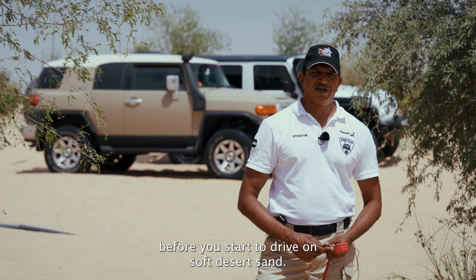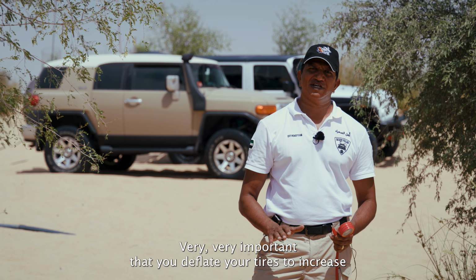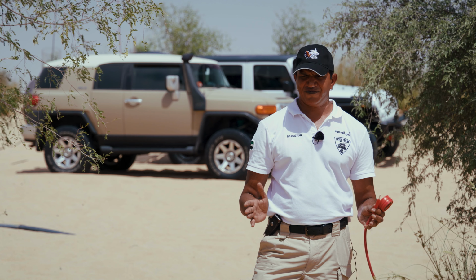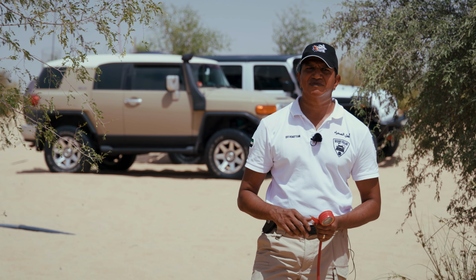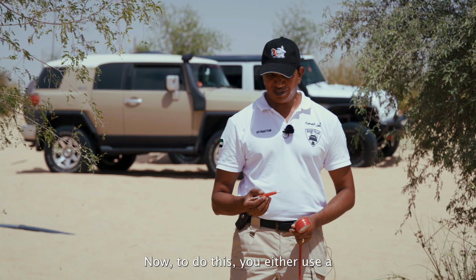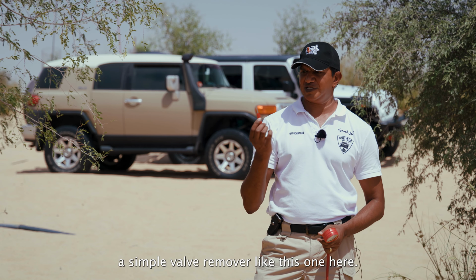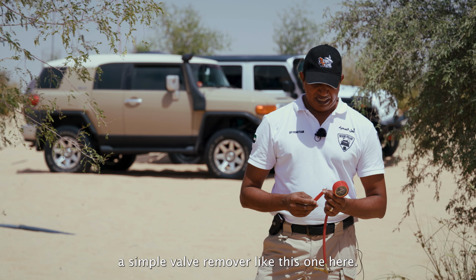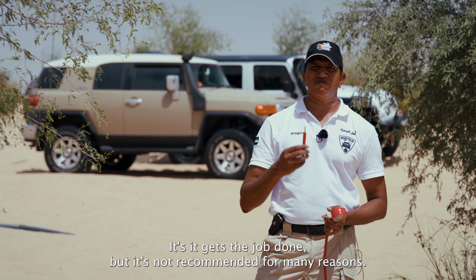Before you start to drive on soft desert sand, it's very, very important that you deflate your tires to increase the tire footprint, which allows better flotation on soft sand. Now to do this, you can either use a simple valve core remover like this one here. It gets the job done, but it's not recommended for many reasons.